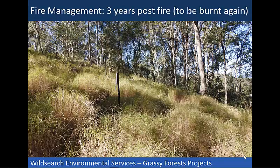That's 3 years after the fire, where that first photo was taken of that fire line. That's one of our transects. We were trying to burn that this year, get back into it again, because you can just see it needs another burn now. This year or next year would be ideal. But you can see really good grassy forest. Birds are in there, breeding, going really well.